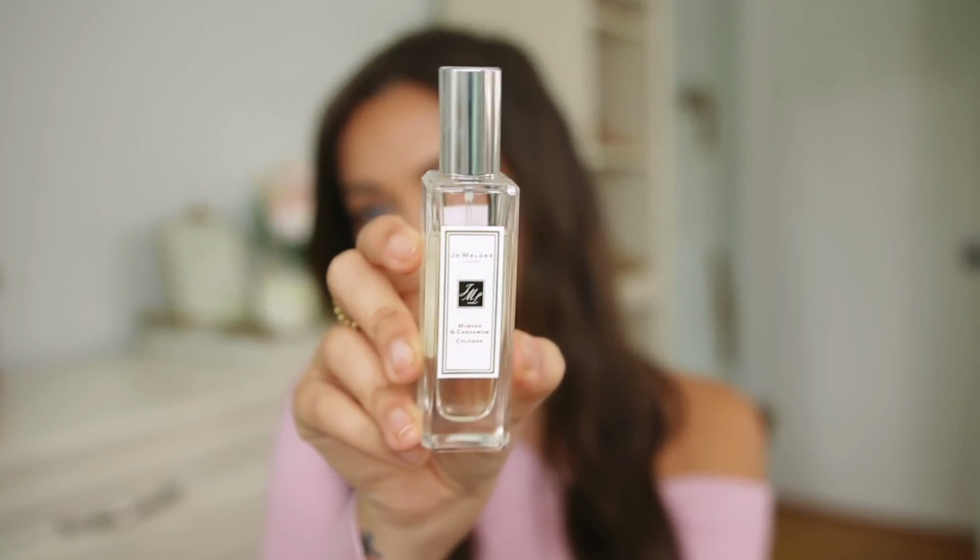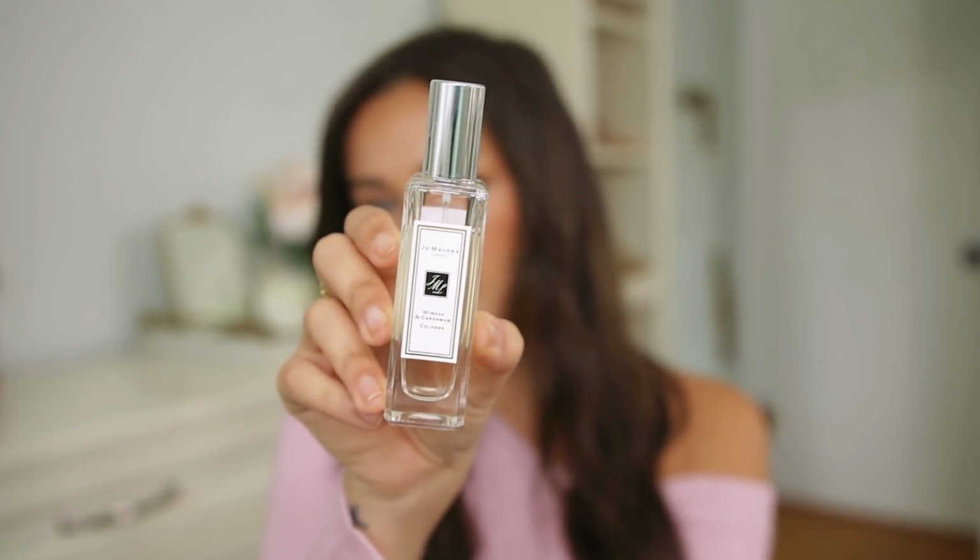I probably will pick up another one just because these are limited edition, I believe. Next up, we have this one from Jo Malone. It is the Mimosa and Cardamom perfume, or cologne actually. And this one I've had for a little over a year now. And I absolutely love how this smells.